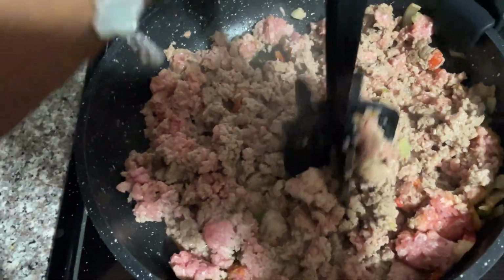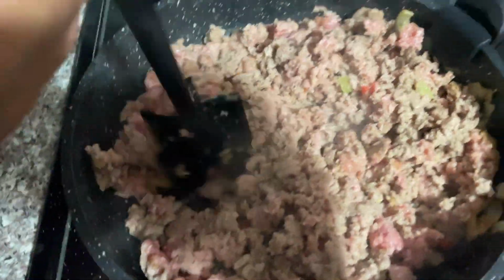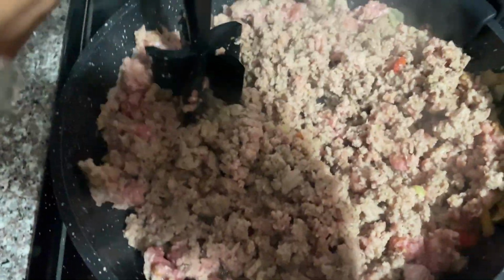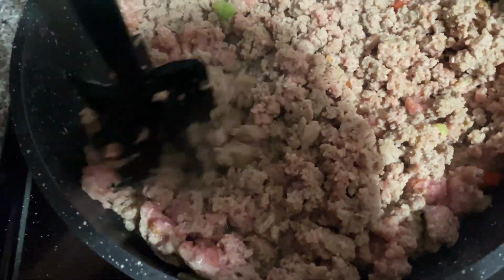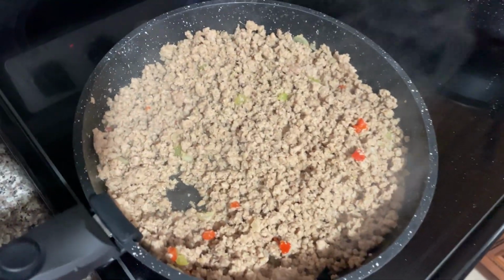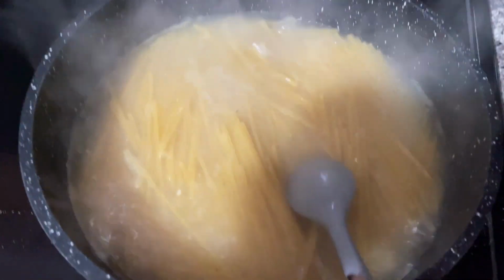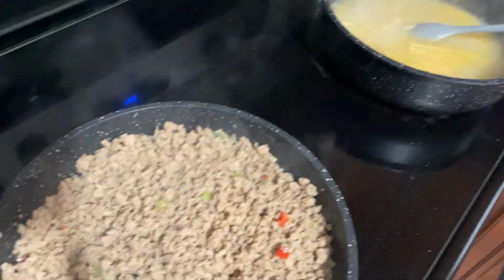Okay, we mashing up this meat here. We are mashing up the meat, y'all. This is why I love this thing, y'all, because you don't have big chunks of meat in your food, and I love that for us. So we're gonna keep mashing this up until all of the pink is gone. Okay, y'all, so my meat is done. My noodles are boiling with the butter and the chicken bouillon. So y'all, I'm gonna turn my meat off and wait for my noodles to get done, and then I'm gonna come back.